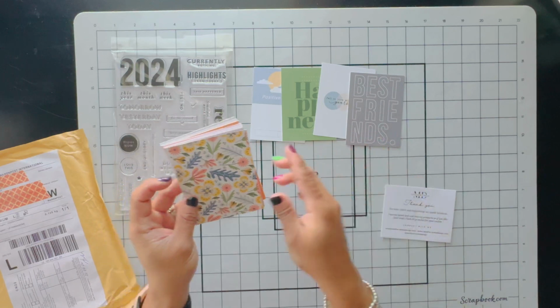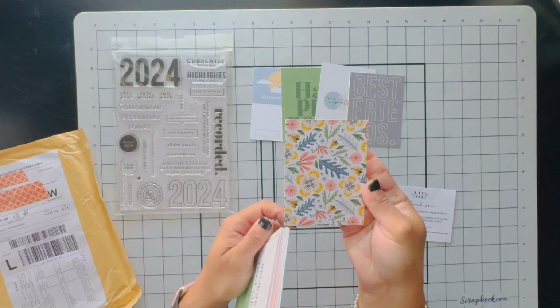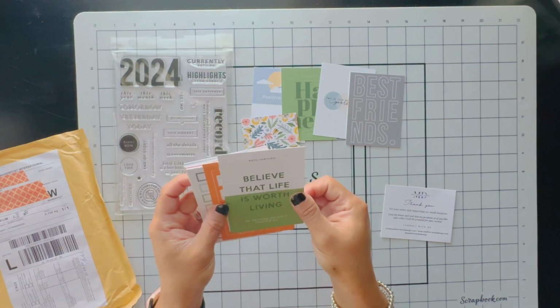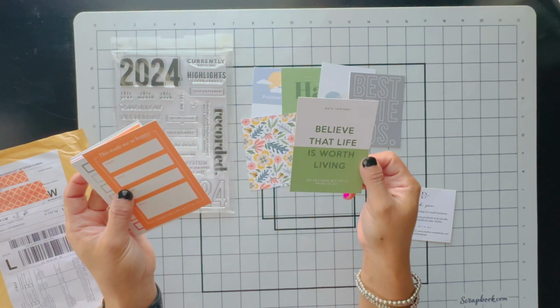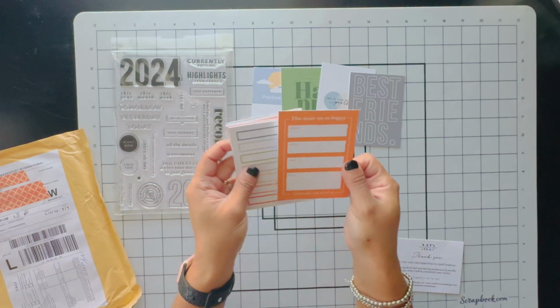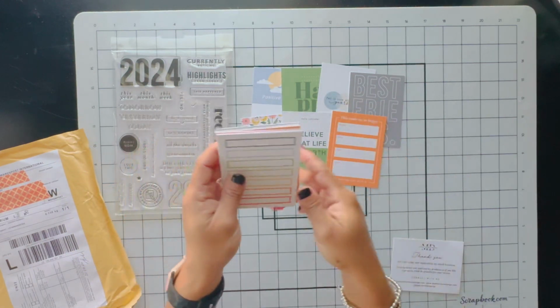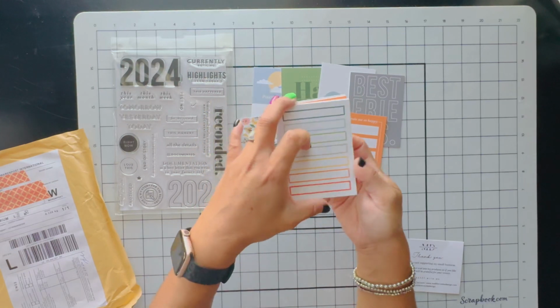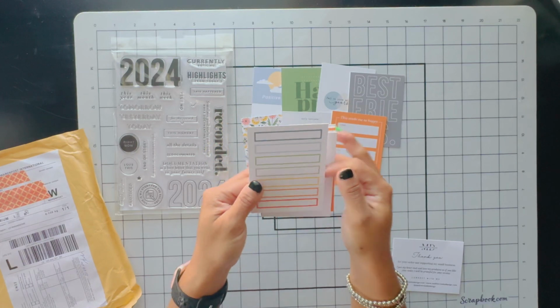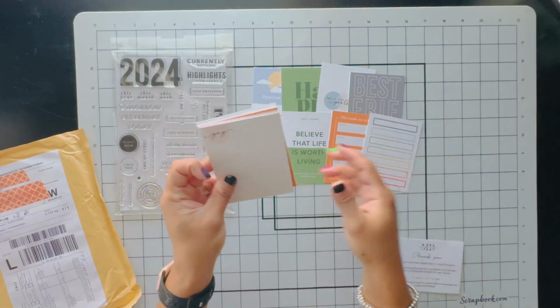I love that card. Look at how pretty that floral is with the leaves. I like how they tie in the fall with that. Believe that life is worth living. A daily reminder, we all need that. This made me happy. I love that. I love these rainbow labels, I guess, so you can jot down and journal stuff.